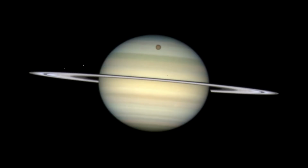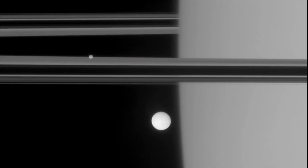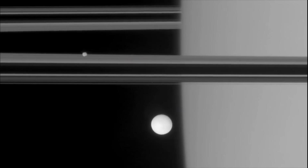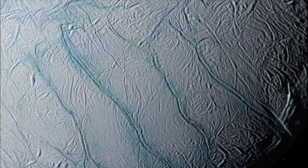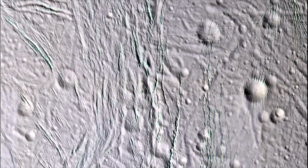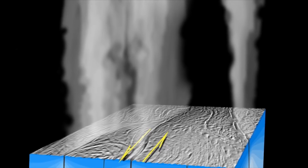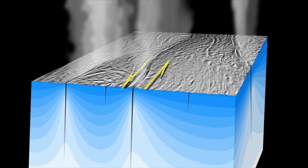But whatever is heating the moon, evidence is mounting that it's been going on for a long time. For example, Cassini has revealed that a blanket of snow made up of icy particles from the geysers is building up on the moon's surface. In some areas, the blanket is 100 meters thick, an amount that scientists estimate would take 10 million years to accumulate. If Enceladus has been active for that long, it may be because beneath its icy surface lies an entire ocean of liquid water.